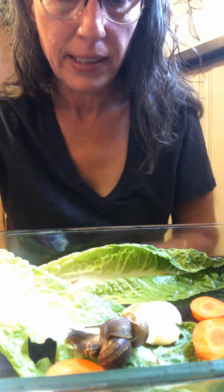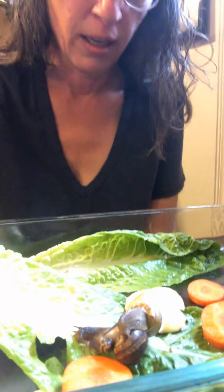Do you see that guy? What is he doing? Slithering over his friend. There's also some pieces of apple in here and some big pieces of lettuce for them, because they really like fresh food. They even like it when it's a little rotten.